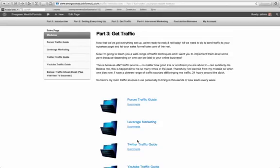Now, I do really, once again, reveal some really powerful stuff within my traffic modules that I've never shared before. For example, the forum traffic modules. You may think, oh, that's just a basic traffic technique from forums. But one of the modules within the forum traffic module shows you how to make $14,000 within 7 days of implementing it. It's really powerful stuff.